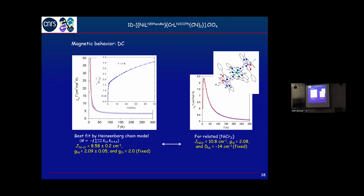Magnetization shows also that for a very weak field, you have a very fast magnetization. So this is also what you expect for such a spin chain. You can analyze, extract exchange interaction, and this exchange interaction is in good agreement with the exchange interaction we get just for a discrete trinuclear species with the same ingredients. So ferromagnetic, and an exchange interaction that is ferromagnetic in the order of 10 inverse centimeter.